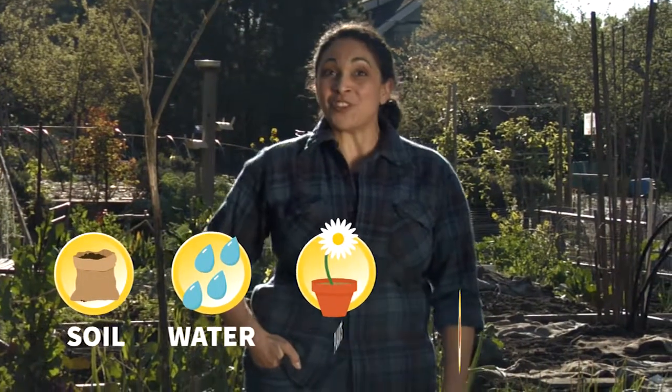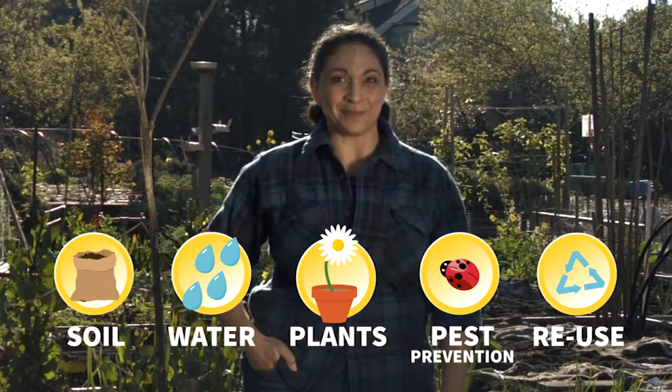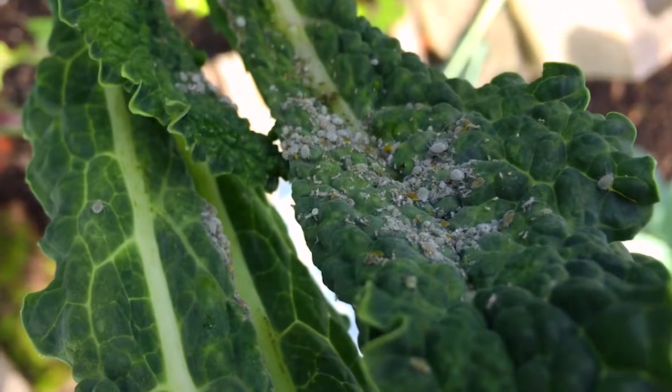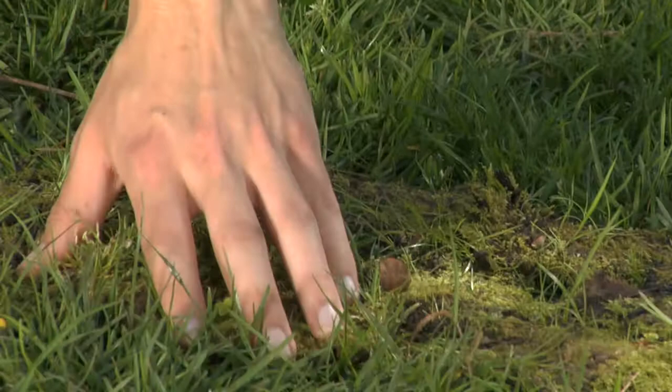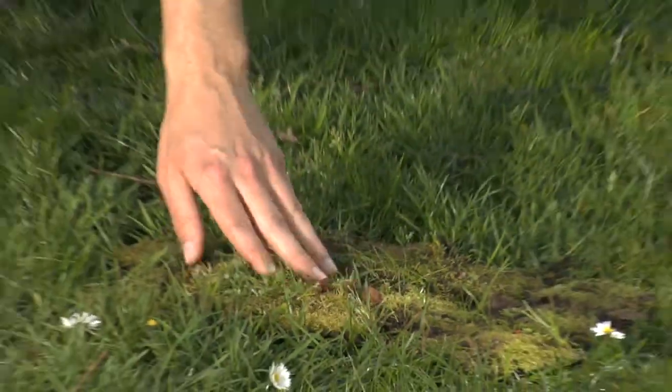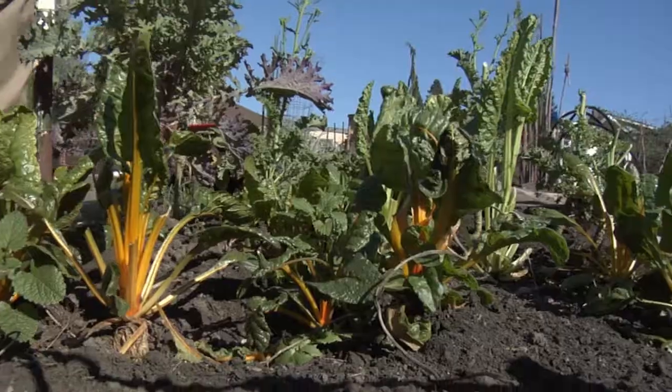Along the way, they'll assess soil health, available water sources, local plants, beneficial insects, and reusable garden construction materials to cross the finish line. Olivia and Robert are about to confront a new array of spring arrivals in this peaceful local garden. Kale plants are swarming with aphids. Dandelions are growing everywhere, and moss has taken root in the lawn. Let's see if Olivia and Robert can get nature working for them, not against them, in the Learn to Love It challenge.